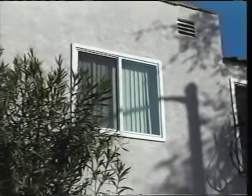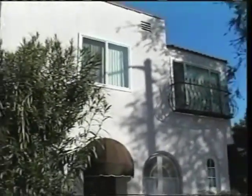It looks like some of the windows have been replaced from the original wood. Yes, they have. This lower window right here is original wood, and if you look up towards the second floor, you can notice that that one is a replaced window.